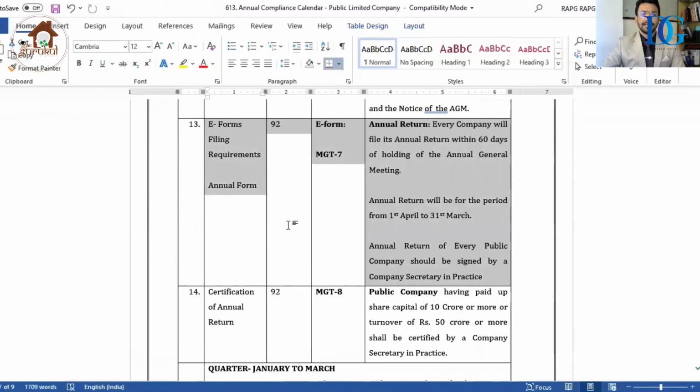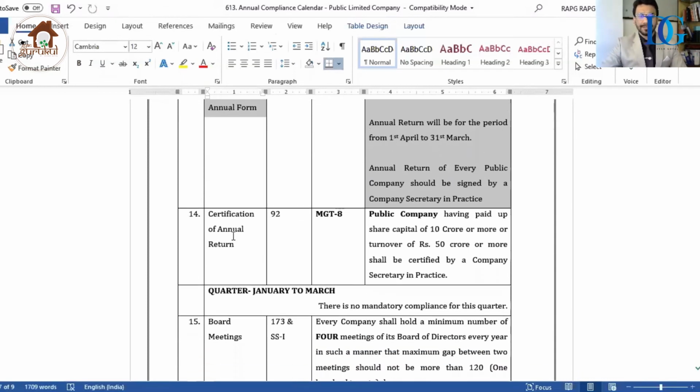Compliance number 13. Every company, as per section 92, has to file the annual return in e-form MGT 7 with the Registrar of Companies within 60 days of the AGM. So as I said, generally the AGM is held in September. So generally the due date for this form is November, 60 days from the AGM.